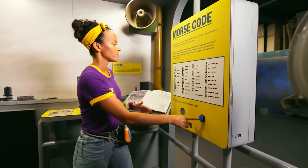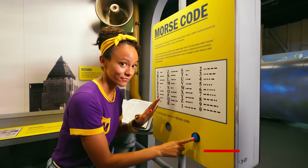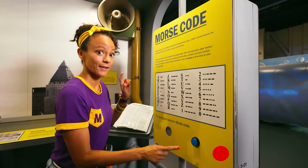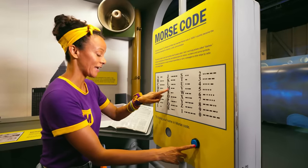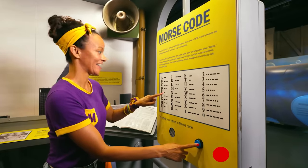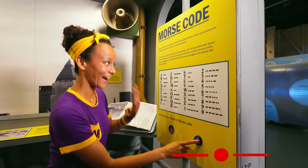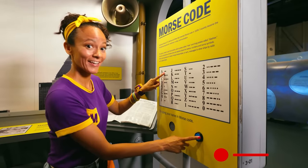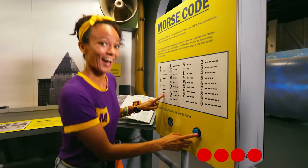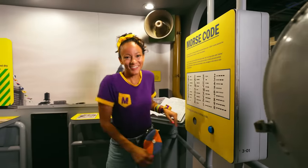So, I'll spell my name. If it's a long line like that, you hold it down. And if it's a dot like that, it's... Okay, so Meekah. M, E, E, K, A, H. Meekah, if anyone is wondering.